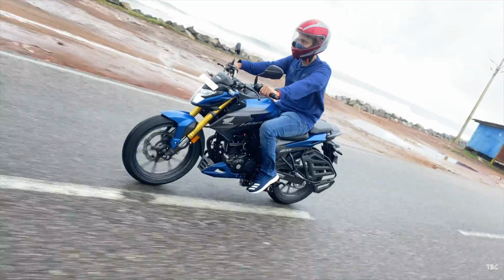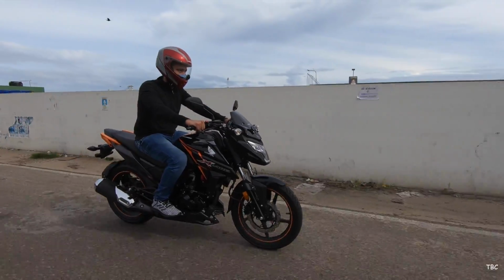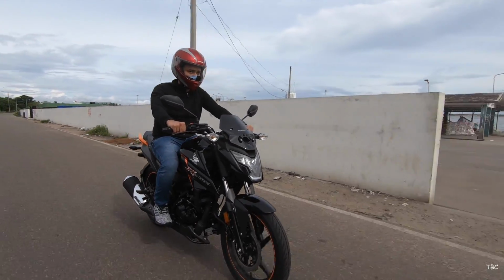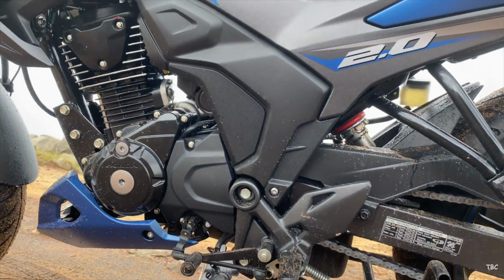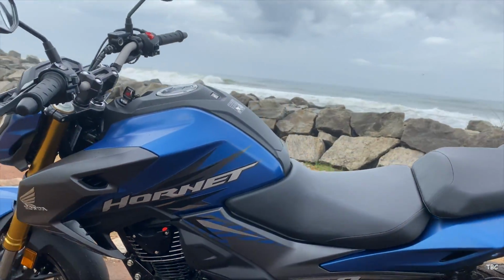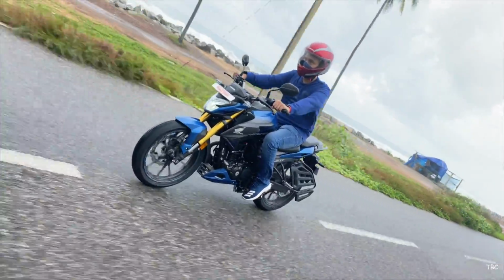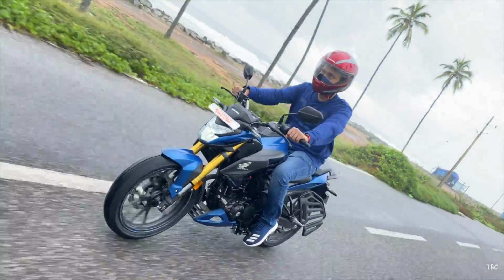Both the bikes have comfortable seating, but the better one is the single longer seat in the X-Blade, and that's applicable for both the pillion and the rider. But yeah, one thing I'd like to stress is that Honda has thought very well with the split seat offered in the Hornet 2.0, because this one is surely the better one you will find compared to the split seat in other bikes. And also the suspension area is again really great with the Hornet 2.0.